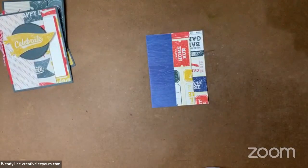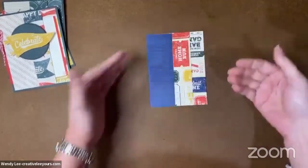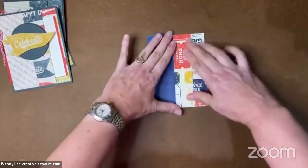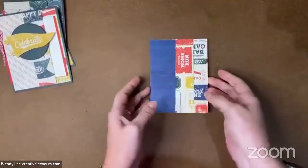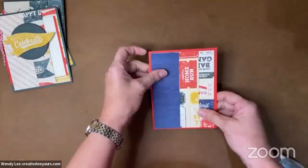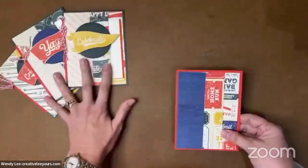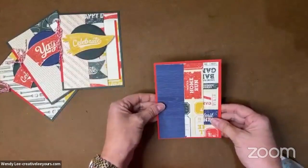Okay. So I'm gonna let that sit for a moment before I run my bone folder in there to open those pockets up a little bit, but I really want that liquid glue to sit a little bit and it's gonna stay wet for a moment. So while I'm waiting for that, I'm gonna bring in my Poppy Parade. And again, like I said on these, I changed the color up depending on which print I grabbed out of the paper, because I thought that was kind of fun.